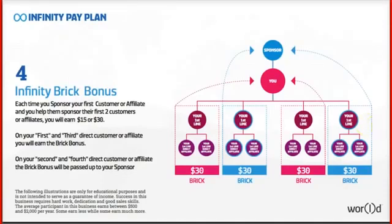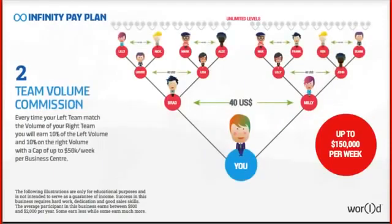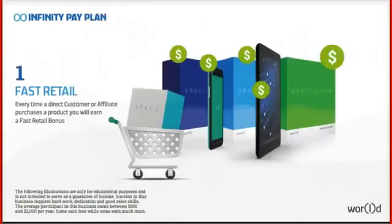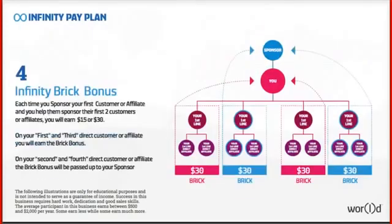And I want to back up just a minute here. So we've gone through the fast retail. We've gone through the weekly. This is daily, weekly, monthly, and then monthly, okay? And so once this happens, this brick bonus is paid, and it goes to infinity. Infinity. All right, let's go on to the next one.